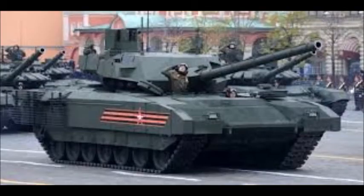Russia's T-14 Armata is a break from previous Soviet tank designs with a 3-man crew in the front of the hull. It has a 125mm 2A82 1M smoothbore gun, which is actually an autoloader.